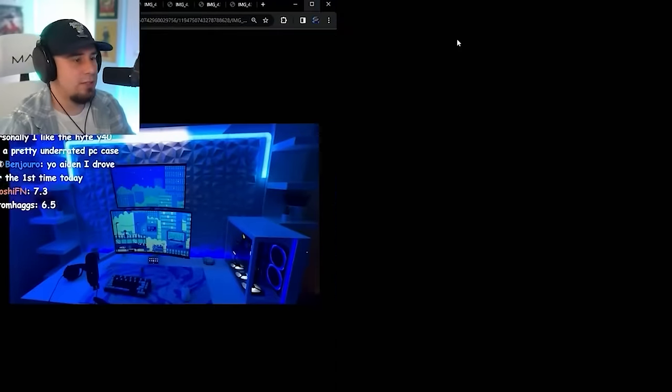The only reason I wouldn't give it a 10 is that there is a bit of the wall being empty, besides the monitors. There's this little shelf here, but I feel like there's a lot of open space. I definitely think it could be a little better, but overall 9 out of 10.